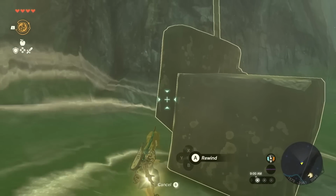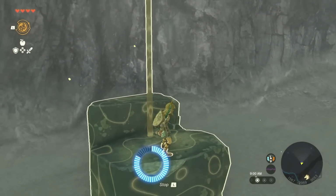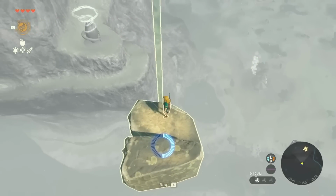Then we get introduced to one of Link's many new fancy arm abilities, this one being Recall. We've seen this ability in previous trailers, but it's great to see it in action. This confirms that the way you get back up into the sky is by reversing these falling blocks.